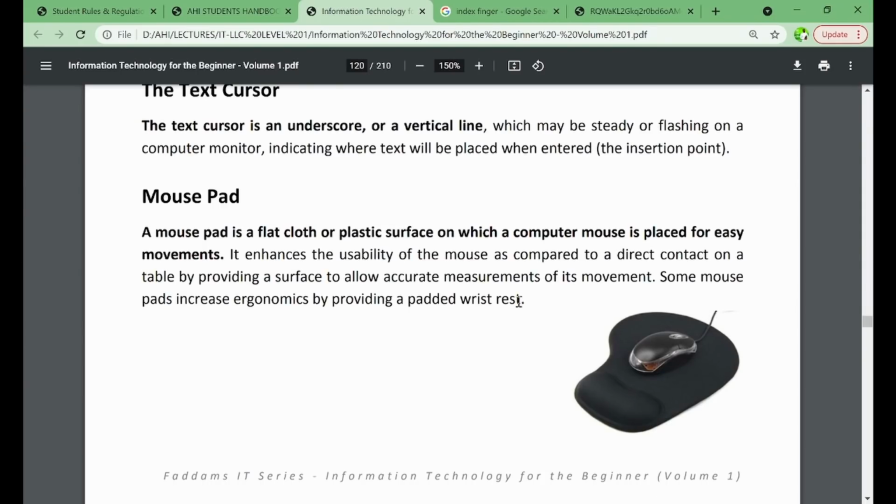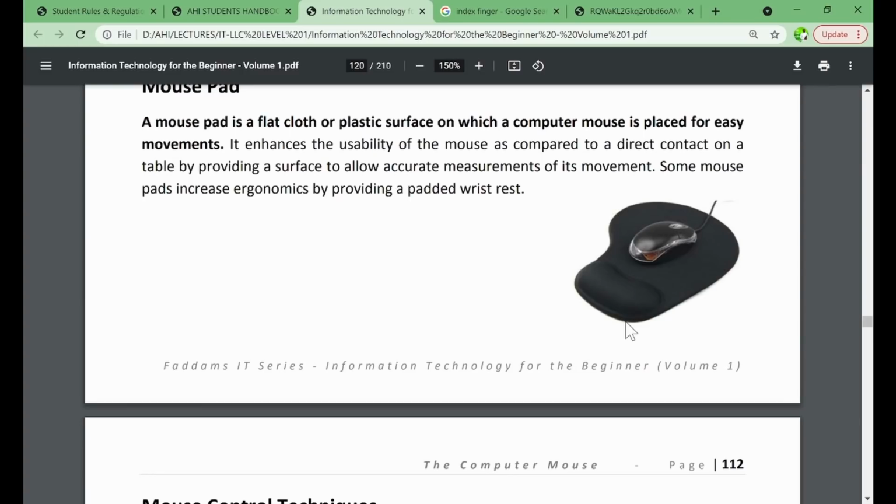All right, so these are mouse pads. They aid in the accuracy of the movement because there are some surfaces your light will not be able to detect the movement. There are some surfaces when you try moving, it doesn't work. Even here, I think we have some surfaces that when you try using your mouse, you struggle a lot. So unless you get a mouse pad, using the mouse will be difficult.